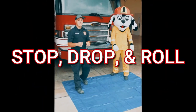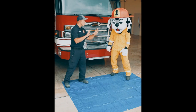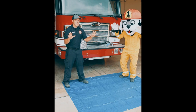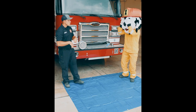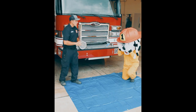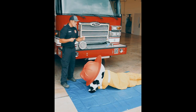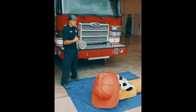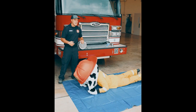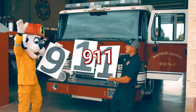The first thing you do, only if your clothes catch on fire, is stop. So stop moving, stop walking, stop running. You're going to cover your face. You're going to drop to the ground, get all the way down, and you're going to roll back and forth, back and forth. Good job, Fire Pup. Now roll back. Awesome. Way to go. Now, you're going to keep rolling until the fire is out.